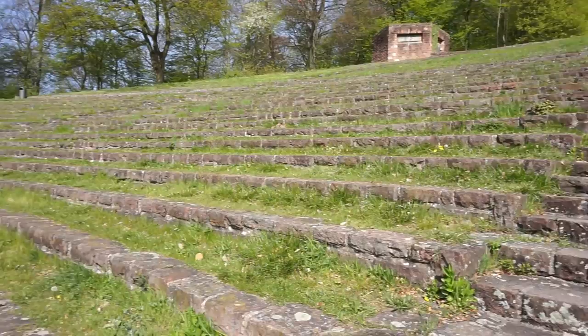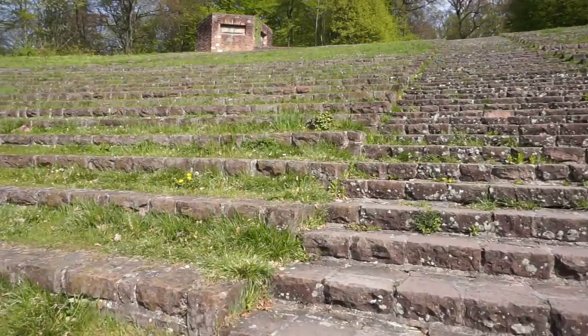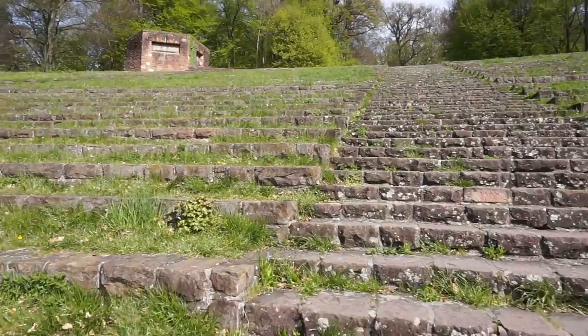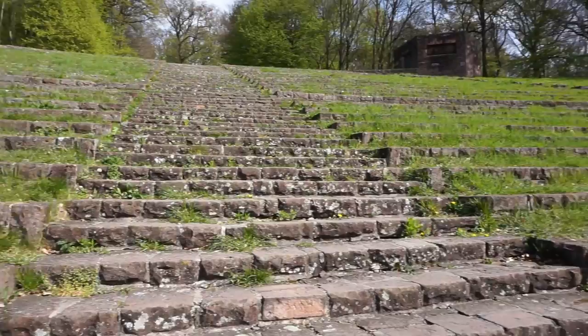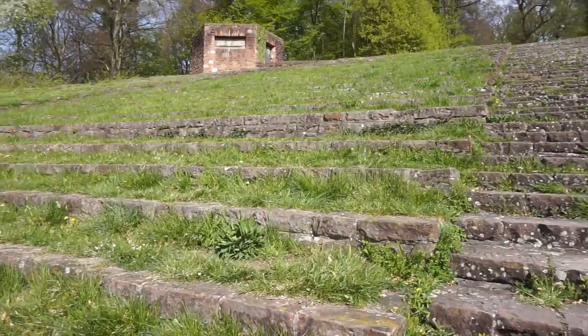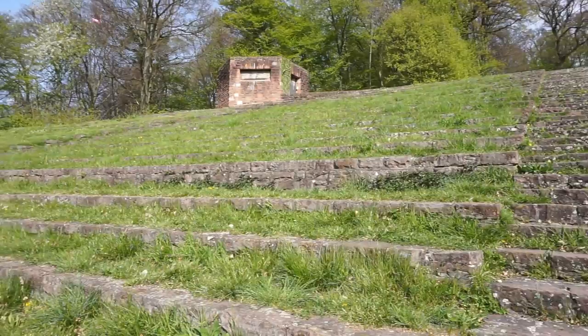Let's go forward a few years to the current time and imagine being here with me, walking up these steps and trying to imagine what took place during that evening in June of 1935. Let's go towards that control tower.